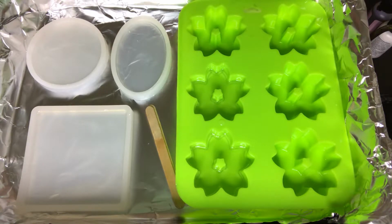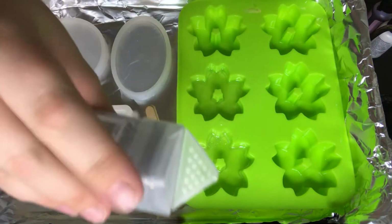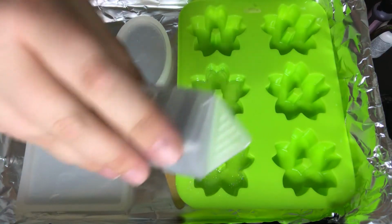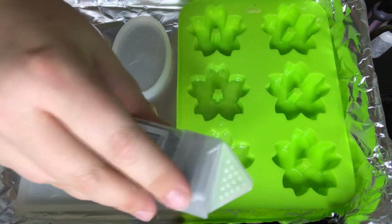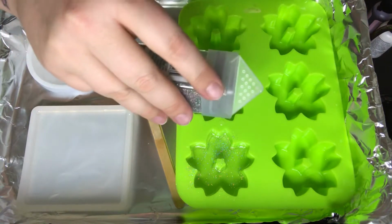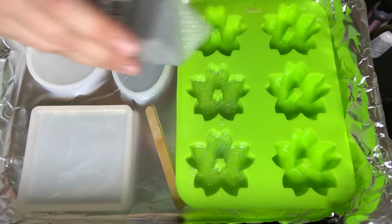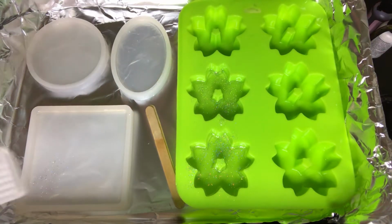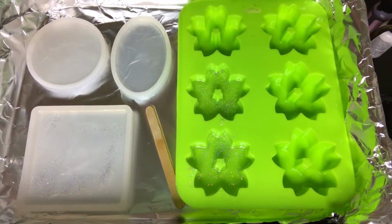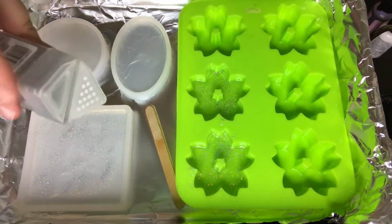What I want to do first is sprinkle a little bit of this glitter, because I'm hoping when I drop the inks that it pulls the glitter down with it. And I love glitter. Who does not love glitter?